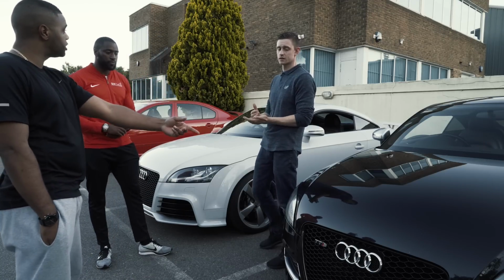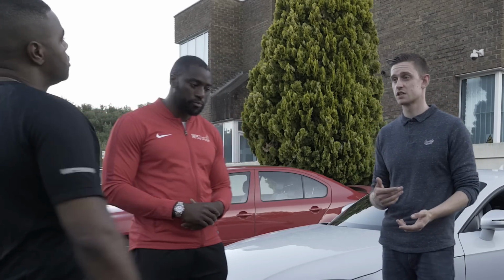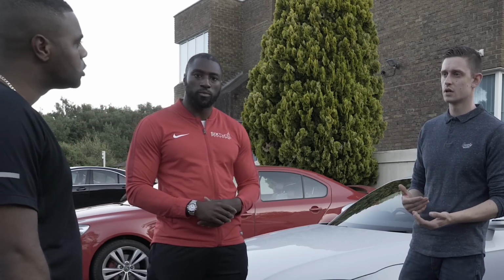So you actually own the TTS as well. Yeah, I used to have one, but mine didn't have the DSG map. So this feels a little bit more hardcore.